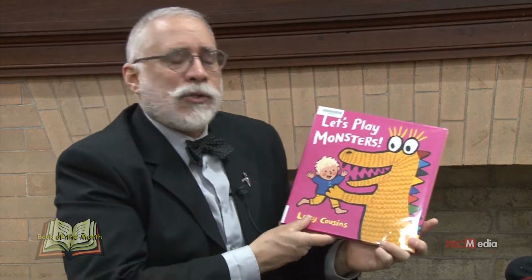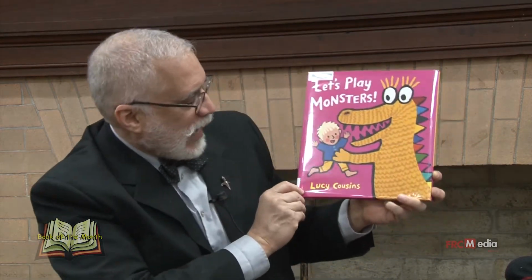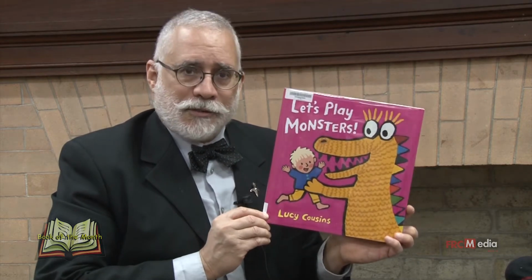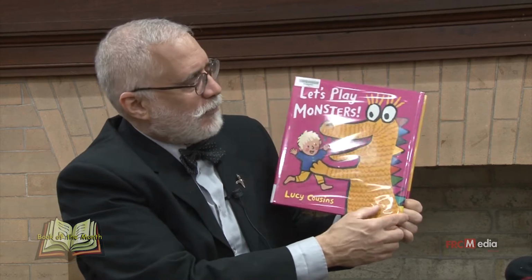And for our final story, let's play monsters. That's the title of this book. And we're going to play monsters together, along with this little boy that loves to pretend. This book is called Let's Play Monsters by Lucy Cousins. Ooh, that's quite a monster. He looks like a friendly monster, though.